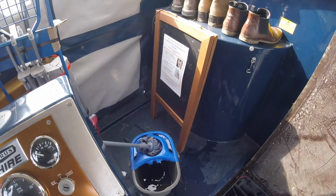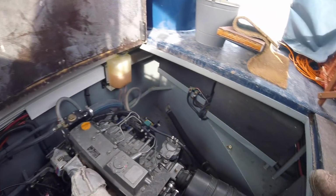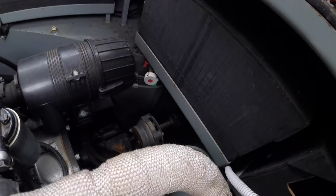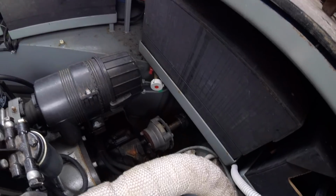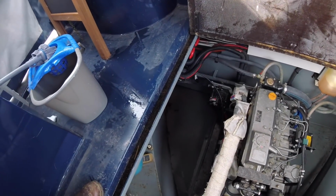A few people with the same engine have said that because it's a water lubricated prop, and I'll try and show you down there, the way the prop mechanism works is it sprays water onto the prop, which in turn lubricates it. But as a byproduct, some of this water spray gets fed into the engine bilge, so it's not a particularly efficient system.